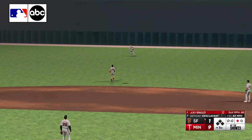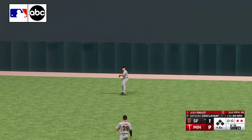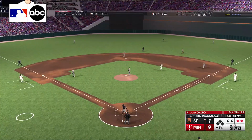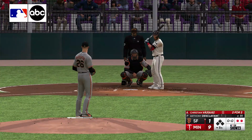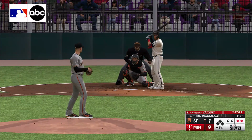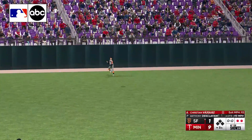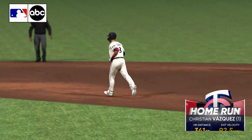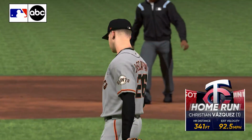Fly ball to right. Conforto makes the grab, and there's 2 gone. The catcher, number 8. Here's Christian Vasquez. Swung on, belted. And forget it. He sends it out of here, and they add to their lead. It's 10-1.